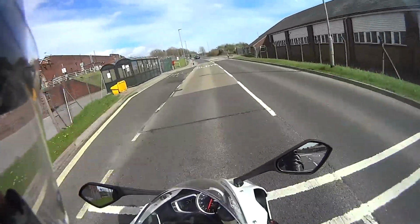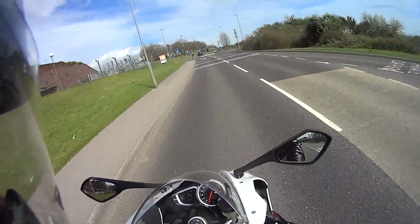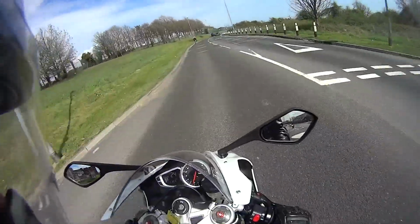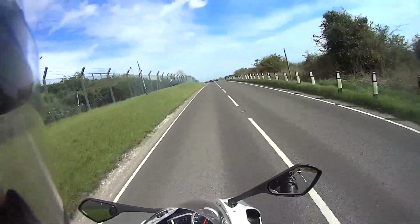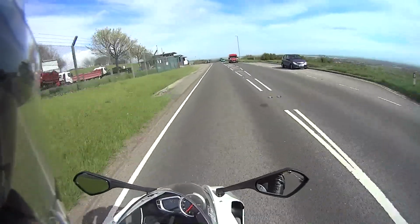God, this is really weird. I can't get used to the inverse colours on the dash. It's really strange. Oh, it's apparently 2 o'clock. I doubt it. This is a very nice calm ride. Sun visor down. If I can reach it, there we go.